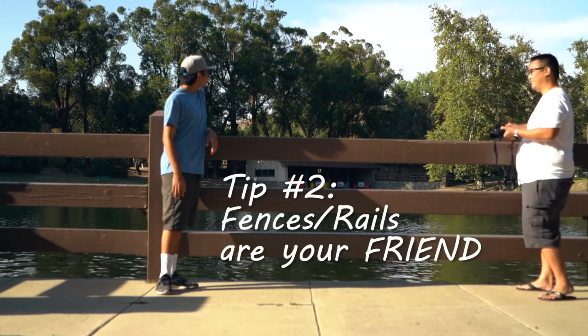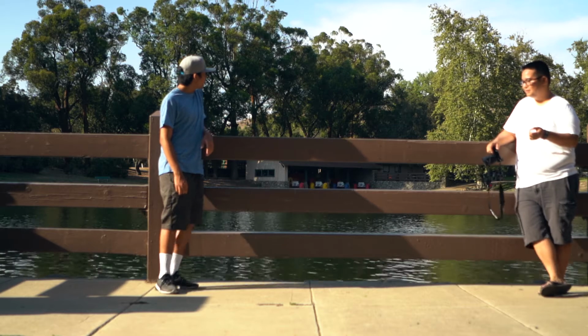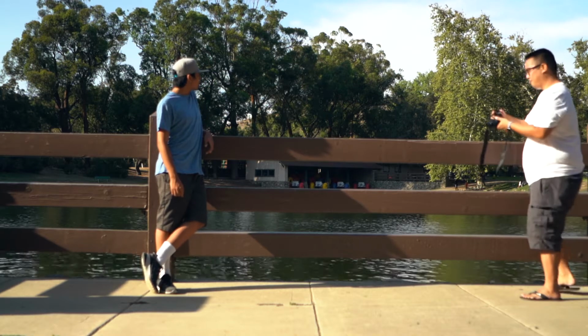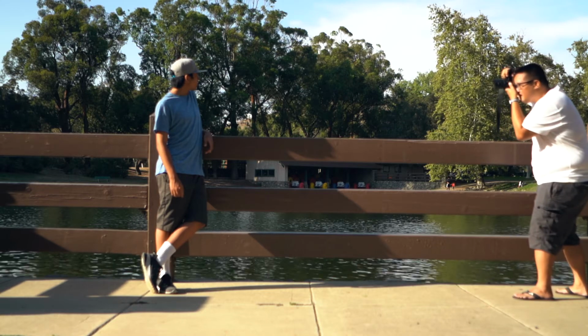So tip number 2 is fences and rails are your friend. What I mean by that is if you use a fence or a guardrail in your shot, it really just introduces some leading lines that are an easy way to draw your eyes to the subject, and they also provide a foreground to just spruce up your pictures a little bit more.